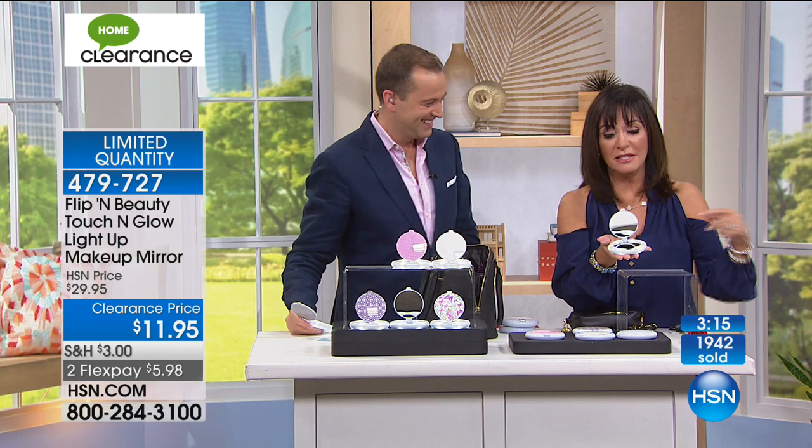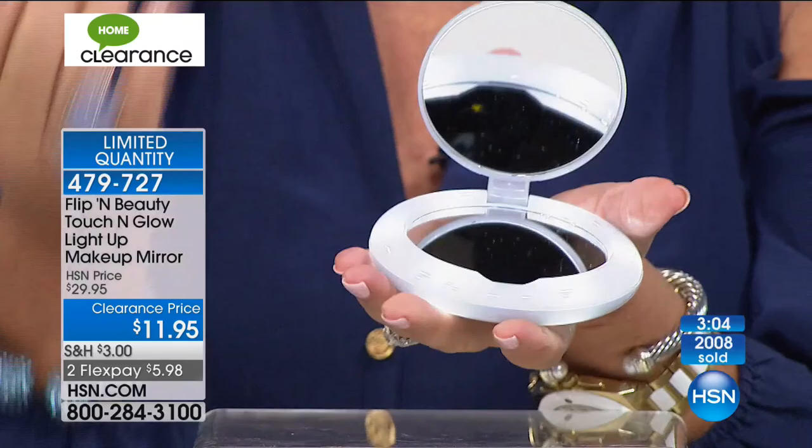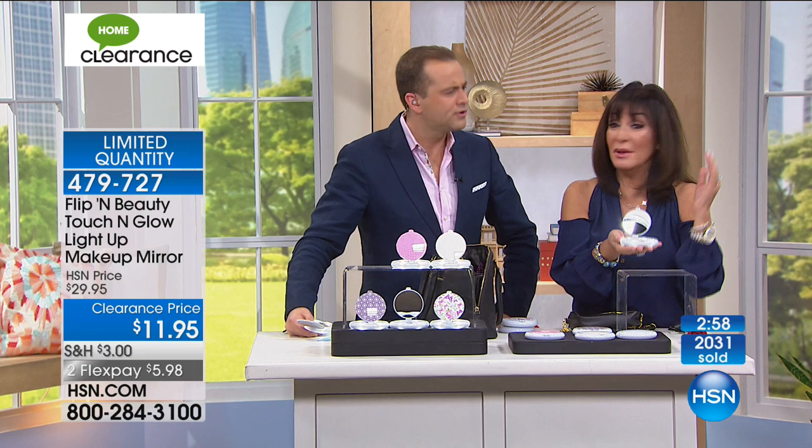What a great gift. There is not one woman. This is ageless. This is a gift that everyone can use. Look how beautiful it is. College, graduation, birthday, anniversary. How about a hostess gift? Even if you go, this is better than a bottle of wine because it lasts.